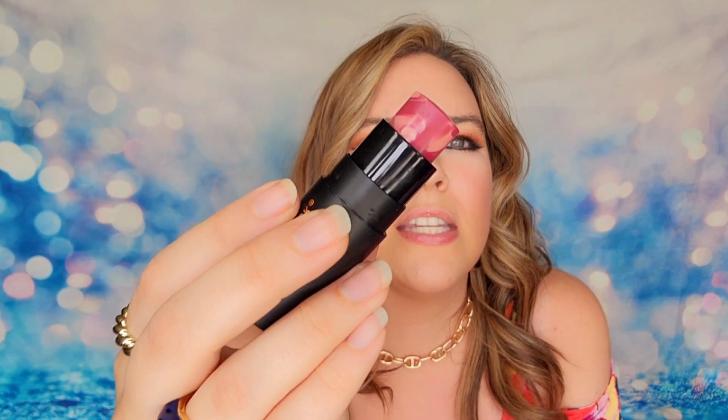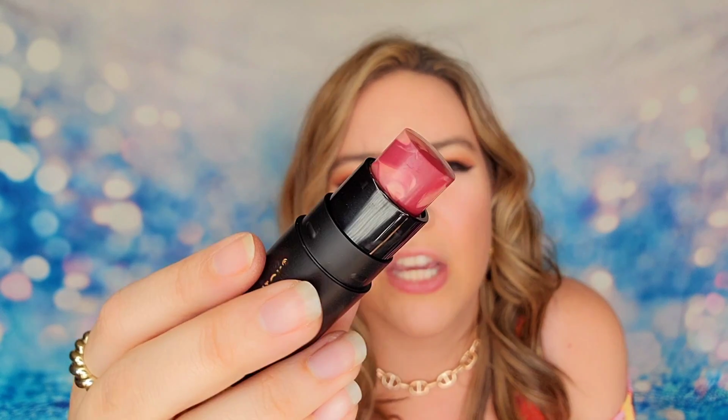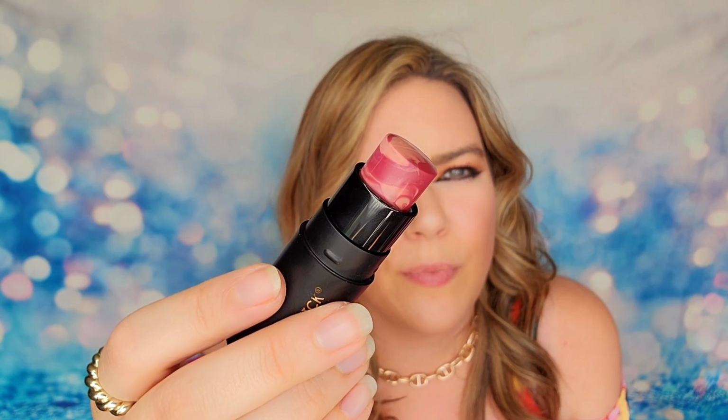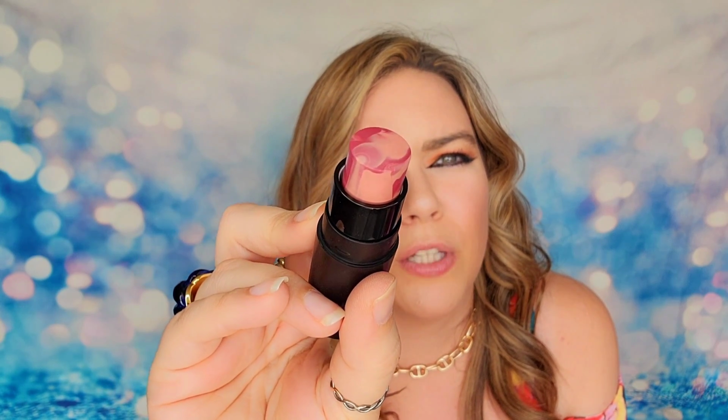I kind of like the shade because it is a little bit of that pink tone, but it's also very different. I can't put my finger on it with this one, you guys. Like, I like it, but I don't love it, and I'm not 100% sure why, but maybe I just need to try this one. So I will experiment. We'll see. It just is okay to me, though.